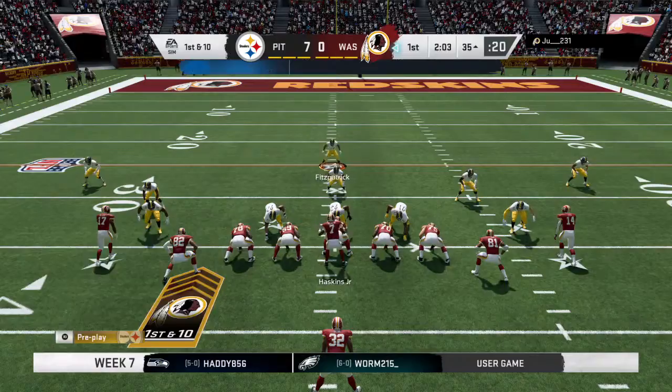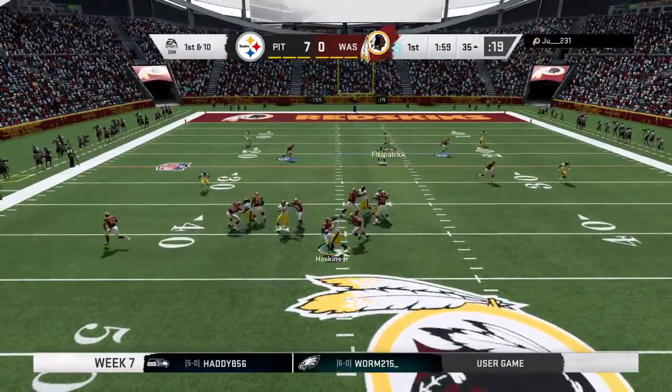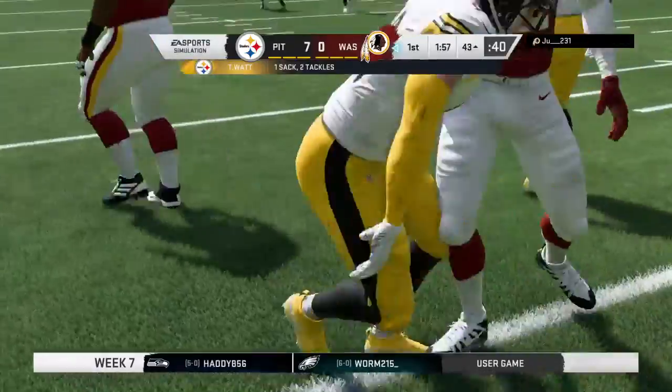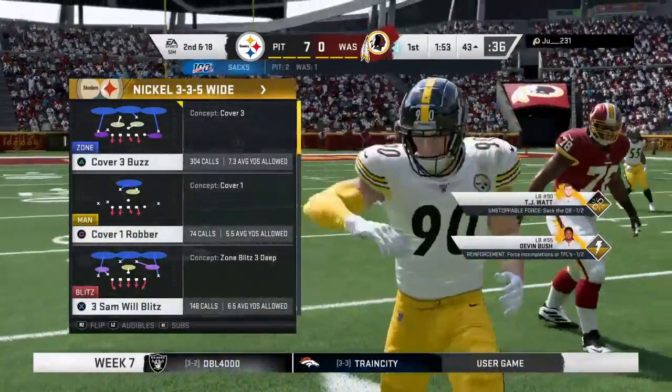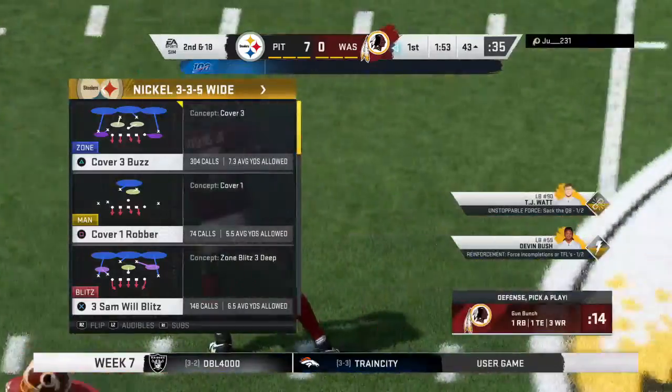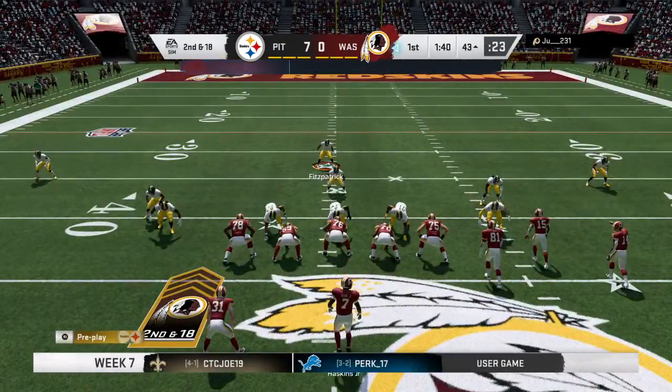Here's a 1st and 10 all the way down at the 35. On first down, it's Haskins, under a heavy rush, and down he goes. T.J. Watt causing the disruption. He gets the sack. Man, he got in there so quickly, Charles. What could the offense have done to adjust and account for that?